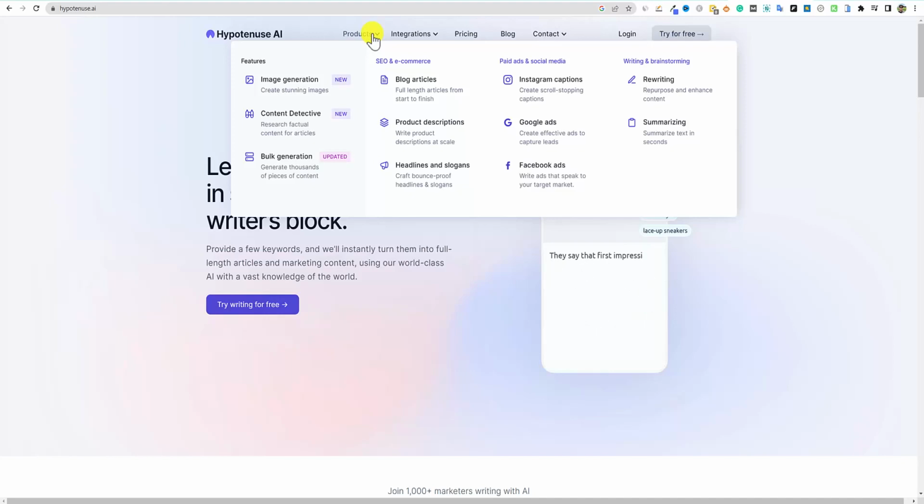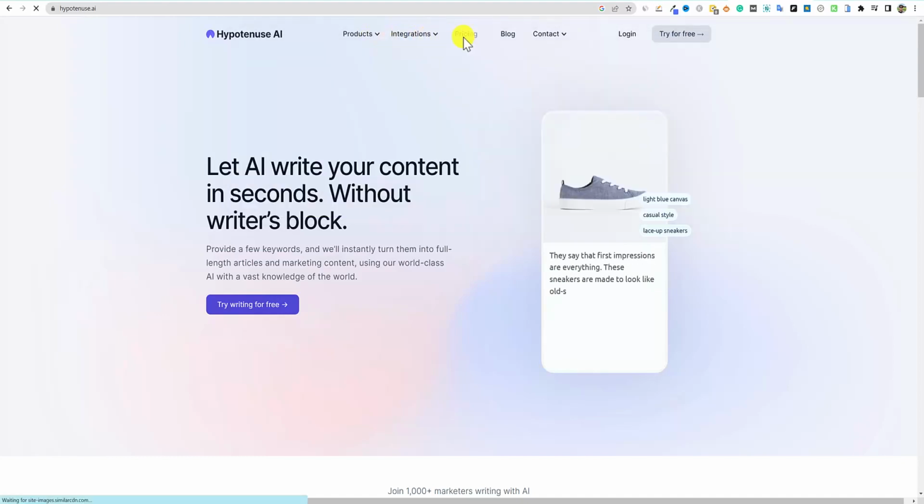They're not really even focusing, I'm not really sure, even on copywriting like sales copy. It's really focused on product descriptions and blog articles, right? You do get some social media type stuff over there, some of the typical stuff. They also have good rewriting features and so forth. We'll go and look at the pricing.